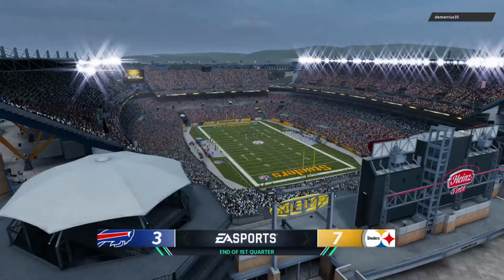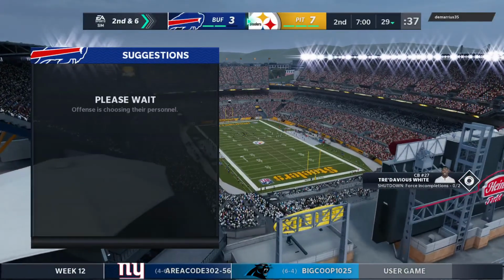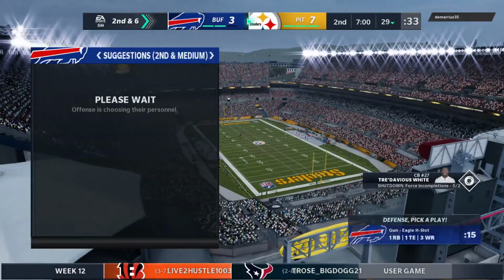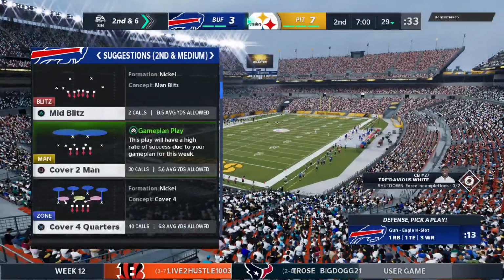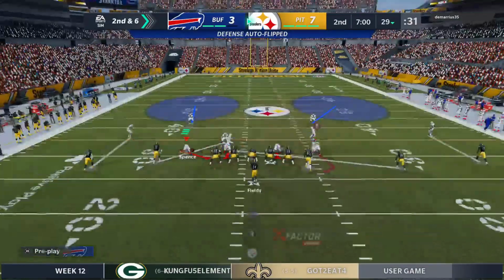After 1, 7-3 the score. Steelers 7, Bills 3. Second and 6, just inside the 30.